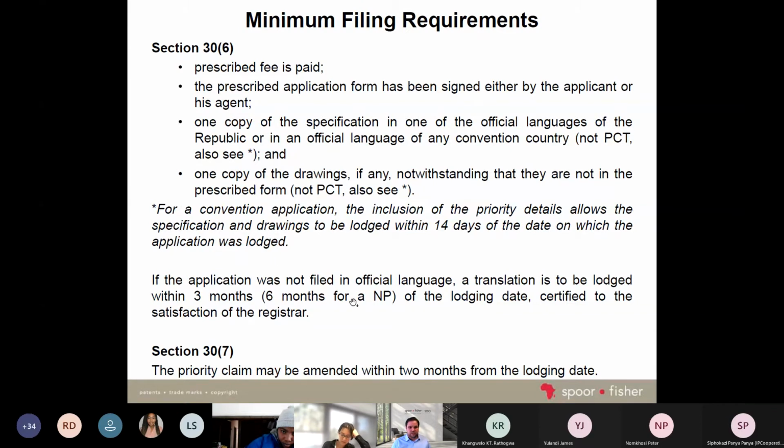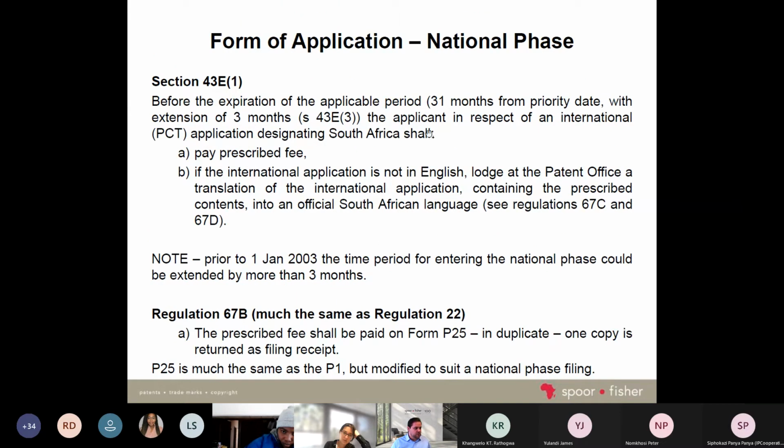So if the application was not filed in an official language of South Africa, as I said, the translation needs to be lodged as well within 3 months of the filing date in South Africa, or within 6 months for a national phase application. And that also needs to be certified for a convention application. Then Section 37 allows for the priority date to be amended within 2 months of lodging the application.